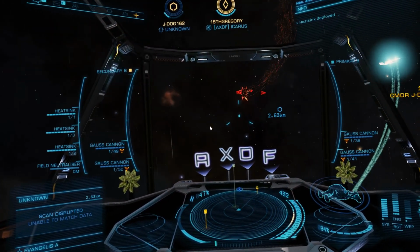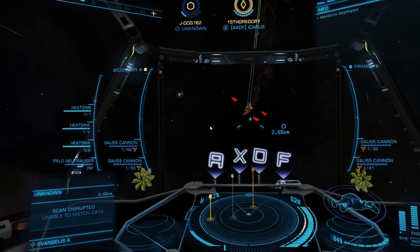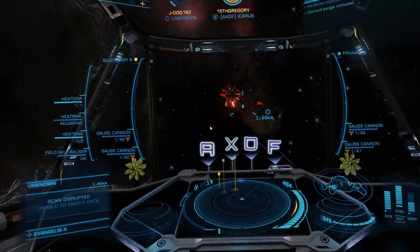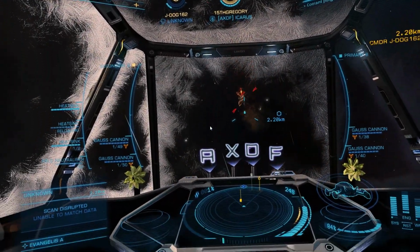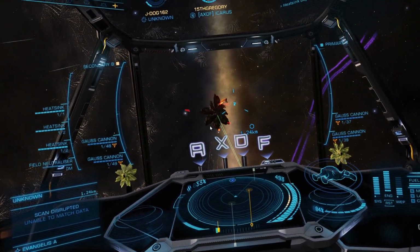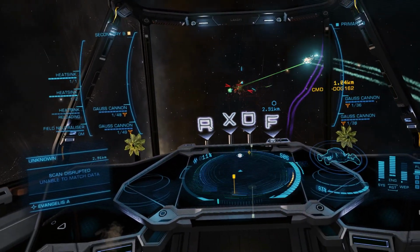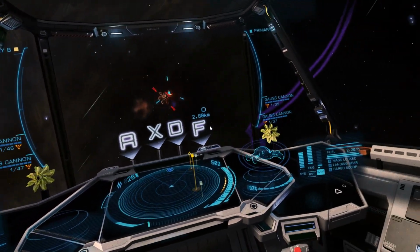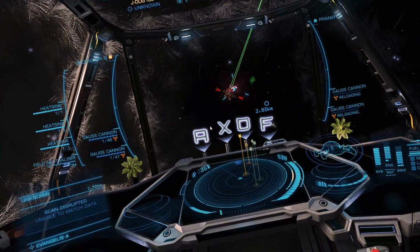Roger, seen ya. Moving in. Just gonna try and protect that heart. And he's doing a good job right now. Okay, I see it. Heat sink deployed. Heat sink deployed.